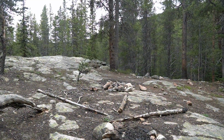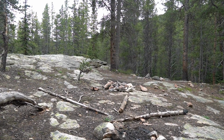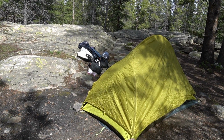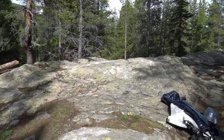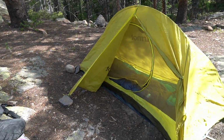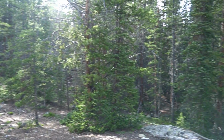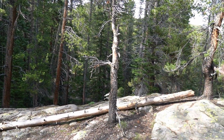Alright, I found a camp spot on the trail. I'm so happy. Now here's my camp, and the sun is out, you guys. I'm on this little rock. Here's the front of my tent. You can see there's the Colorado Trail. There's a creek down there, and then the car is that way.